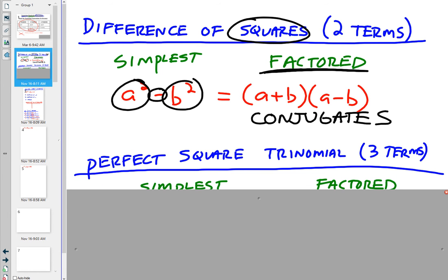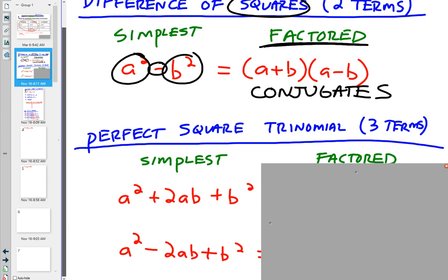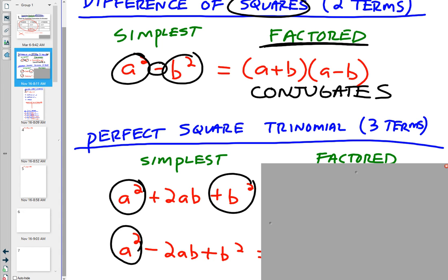Okay, then we also have what are called perfect square trinomials. Perfect square trinomials are very similar to difference of squares. The only difference is that, no pun intended, there's 3 terms. But now the perfect squares are at the beginning and at the end.